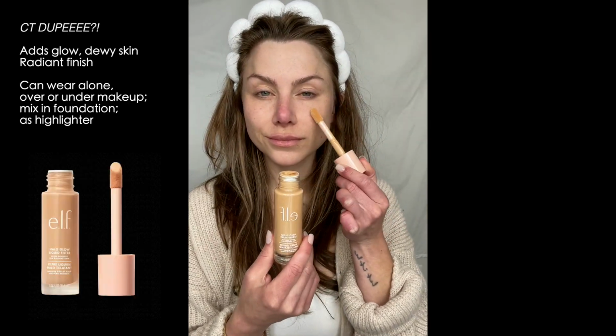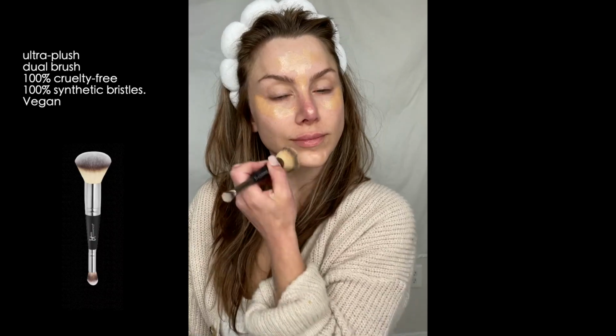I then go in with the e.l.f. Halo Glow Liquid Filter. Y'all already know what this is a dupe for. This is going to add glow and radiance back into the skin. It can be worn in many different ways. You can wear it alone, you can mix it in with your foundation, or wear as a highlighter.